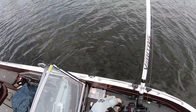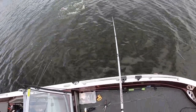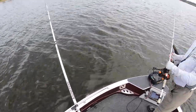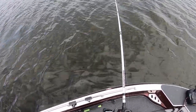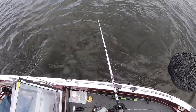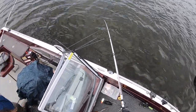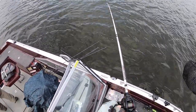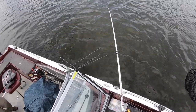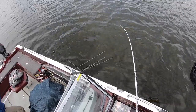Seeing the fish, I don't think it's giant though. Oh, no, it is giant. Holy. Fortunately for Chris, he catches the biggest fish of the trip. You can see what an incredible fight it is battling these giant northern pike. Big fish, Chris.